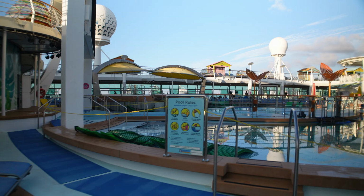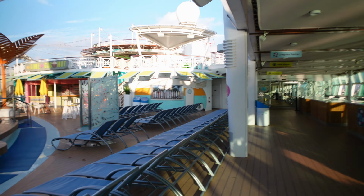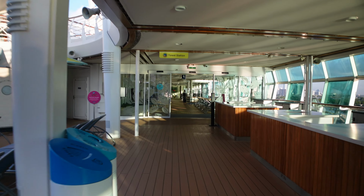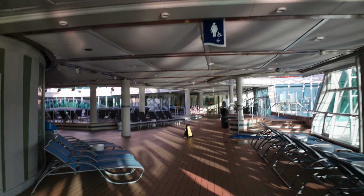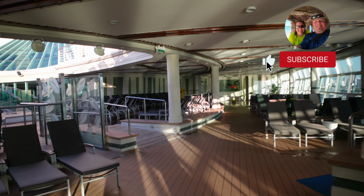Next are the main pool and sports pool, where there are lots of outdoor activities. And of course, the Lime and Coconut Bar. Further forward is the adults-only solarium with two cantilevered hot tubs, one on each side of the ship.